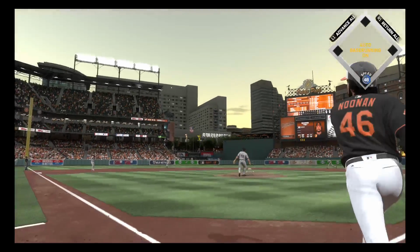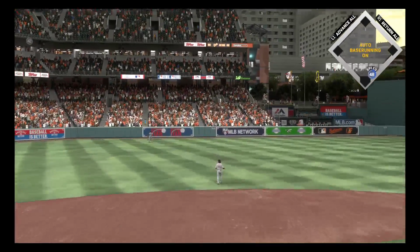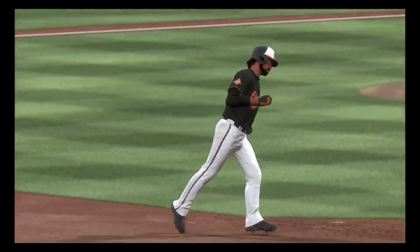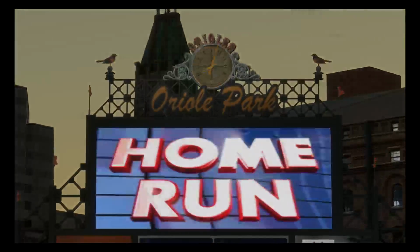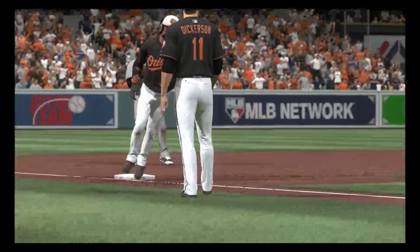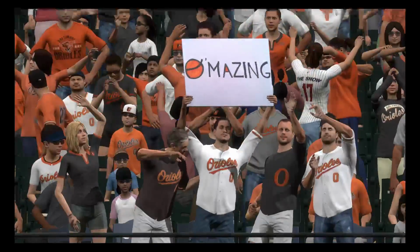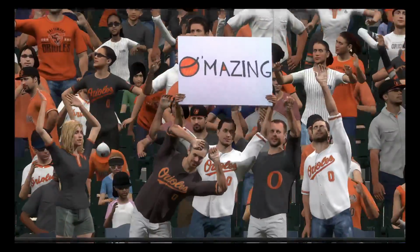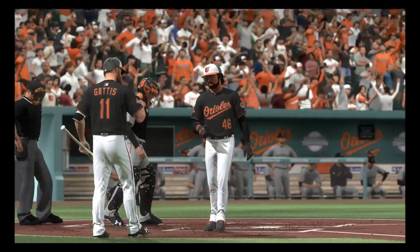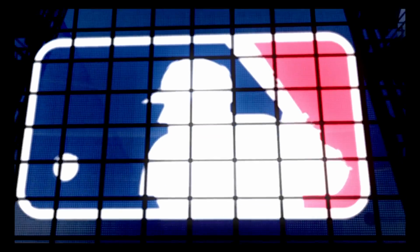Now a swing and a deep drive to left, and it ain't coming back. That one is out of here. This game is tied. A solo shot here to left, number 10 for him on the year, as that'll pull him even at 4 apiece. This is the first home run of the game, but the bats are definitely alive for both teams tonight.